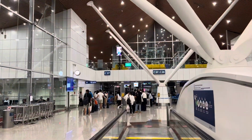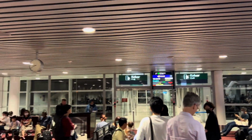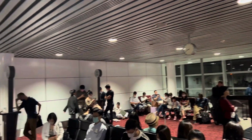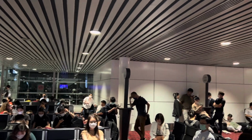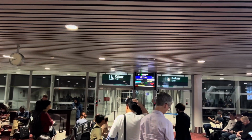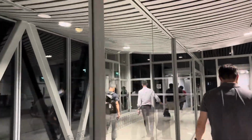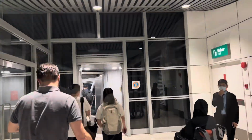to head over to C27, where we will be boarding our Thai Airways 777-200ER. Now, unlike check-in, you can see here that the flight is quite full, even for a 777 capacity plane. It took a while for us to get in through the boarding gate, but eventually we were able to do so. I really like the glass windows of the boarding gate at KLIA, as it typically allows you to see the plane itself.